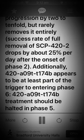Success rate of full removal of SCP-422 drops by about 25% per day after the onset of Phase 2. Additionally, 420A09TT174B appears to be at least part of the trigger to entering Phase 6. 420A09TT174B treatment should be halted in Phase 5.